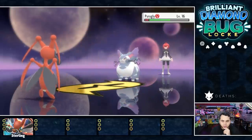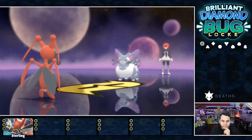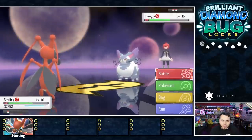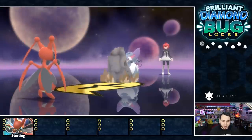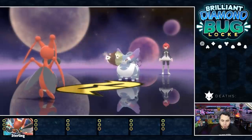These Growls are not helping my cause, though. I don't get the defense drop. I get Growled again. This is actually really bad. This is gonna make that Zubat absurdly difficult for me to beat. Here comes a Scratch. See how much this does. It does a good amount. Like, that's a sizable amount of damage. So now I think what I... Oh, he gets a berry.